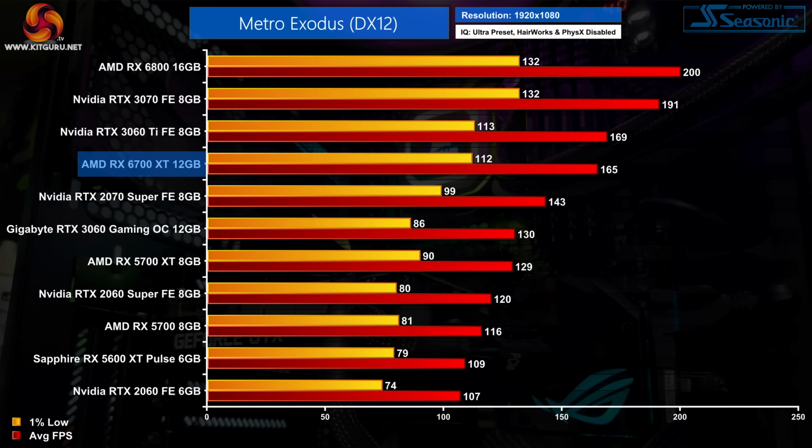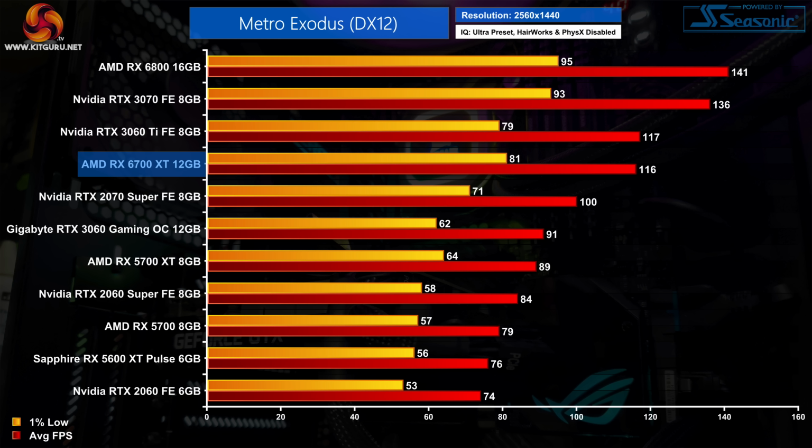Moving on then from one AMD friendly game to a title that definitely favours GeForce hardware. In Metro Exodus, at 1080p, the 6700 XT is 14% slower than the RTX 3070, and it's even a touch behind the 3060 Ti. Granted, it is still delivering great frame rates, but we would have hoped for better performance relative to those Nvidia GPUs. The same thing can also be said for 1440p. Here, the 6700 XT is soundly beaten by the RTX 3070 to the tune of 15%, while it just about matches the 3060 Ti, with both around the 116 FPS mark. Compared to the RX 6800, we're looking at another 20% deficit.